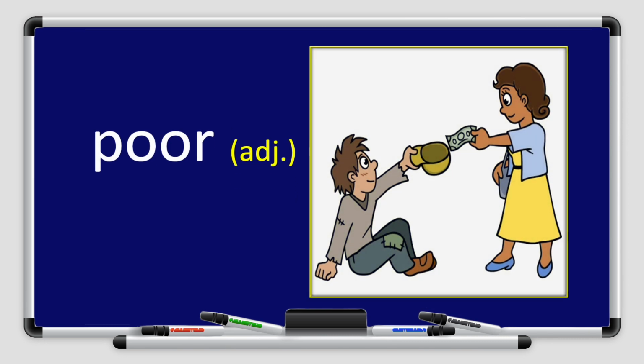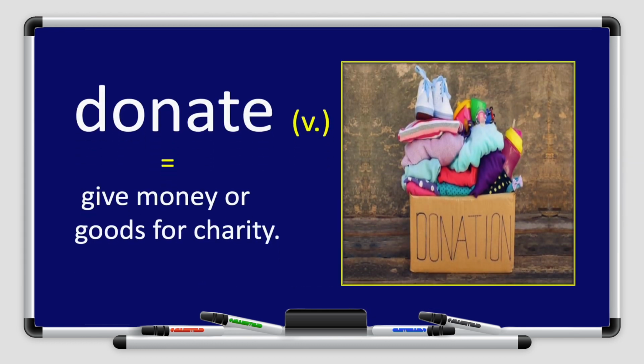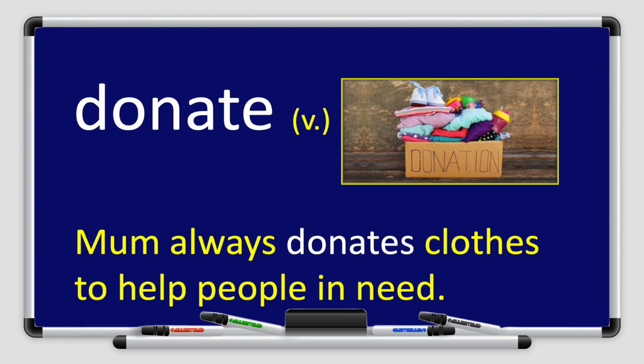Poor. Take a close look at this picture. It's an adjective. Besma volunteered to help poor people. Donate. Donate is a verb. It means to give money or goods for charity. Take a look at this picture. Mom always donates clothes to help people in need.